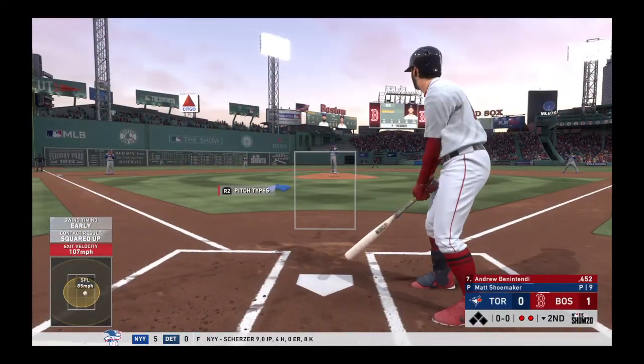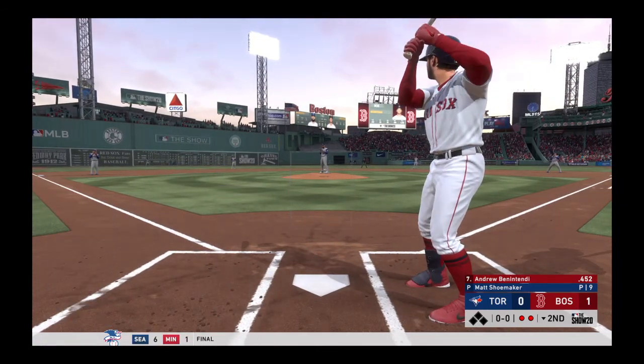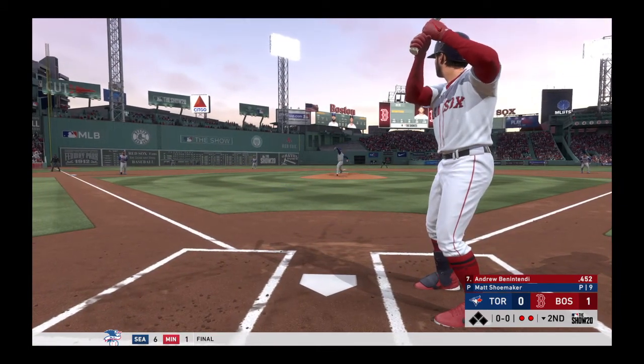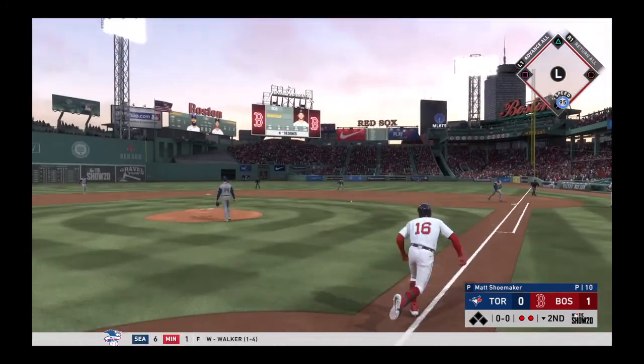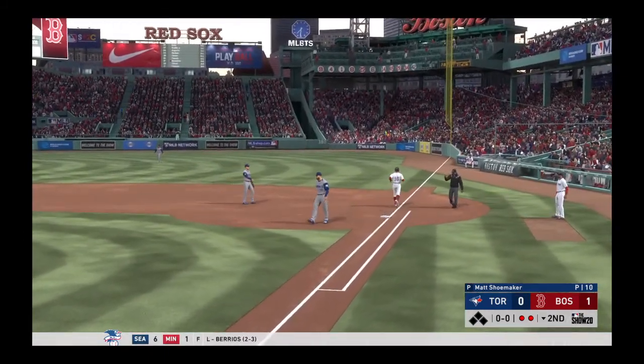The left-handed hitting Andrew Benintendi stands in. It was a 2-hit effort for him, including a home run in last night's game. This should end the inning as it's sent out to second. Panik's got it. He'll whip this one to first in time, and that ends it.